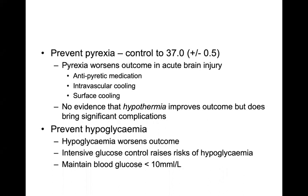Pyrexia damages brains. Sorry, I'll say that again. Pyrexia worsens outcome in acute brain injury. It damages the vulnerable brain, so you want to avoid it. You want to use antipyretic medication. If that doesn't work, either intravascular cooling or surface cooling, so as to control that temperature.